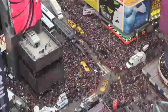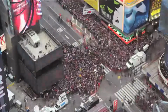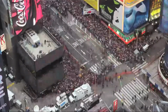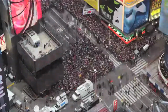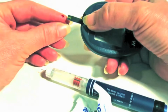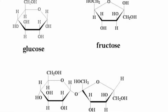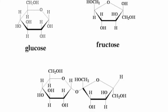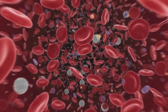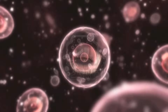In 2011, a national statistic determined that of the 25.8 million children and adults in the United States, 8.3% of the population have been diagnosed with juvenile onset or type 1 diabetes. With non-diabetic individuals, when you eat, your body breaks down your food into simpler forms such as glucose. The glucose goes into your bloodstream, where it travels to all the cells in your body.